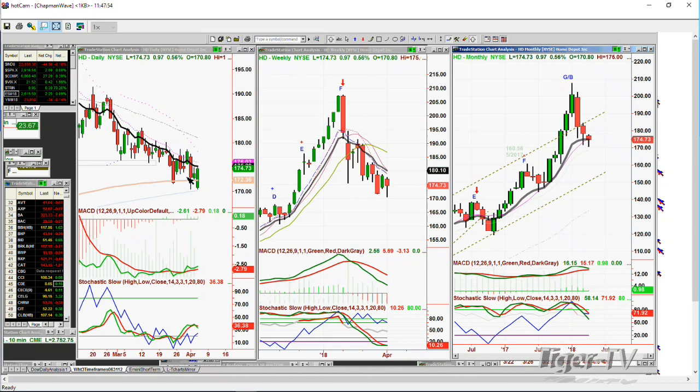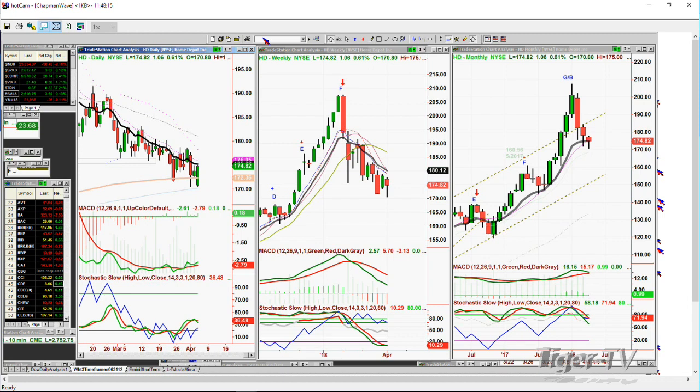It looks to me, based on the chart formation with the MACD starting to improve, the stochastic okay at 36%, but well off the lows of the 15%-ish area, that, yeah, Home Depot could try to rally from 174s, hit the 9-period moving average of 180 in the weekly chart if this rally does continue. So now the Dow's down 38, S&P's up 3, a little bit of a mixed market here.